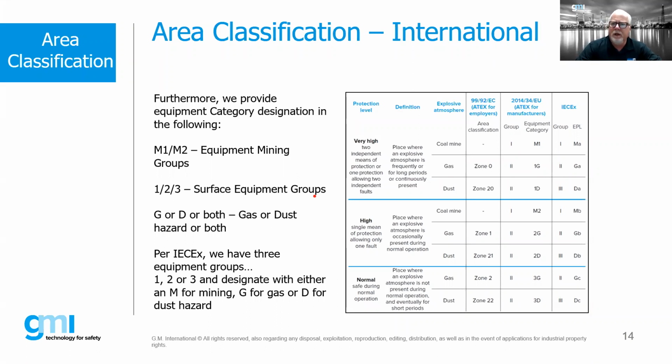So if we notice over here, we start seeing 1, 2, and 3 on the far right-hand side. Those are considered to be categories under the ATEX category. And then we also find those referenced as EPLs as well, which we'll talk about here in just a second. And then finally, we have a designation of gas or dust. So what we see over here, a G or D or both, these are gas and dust hazards.